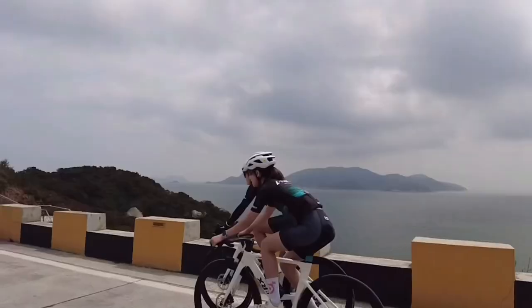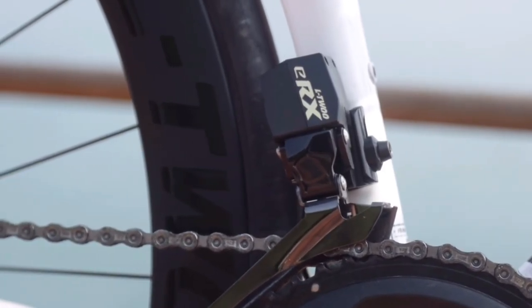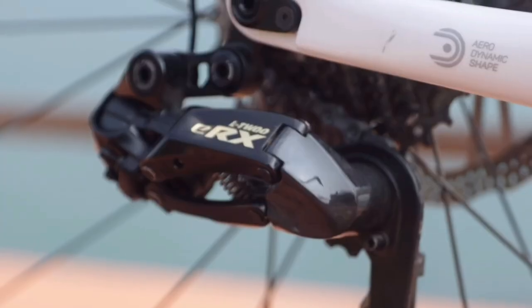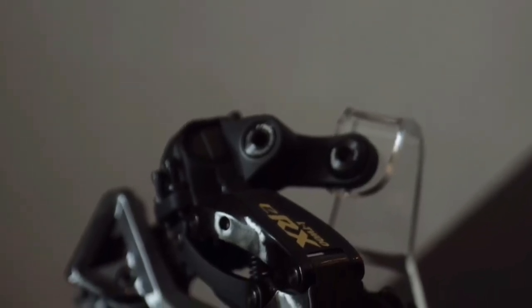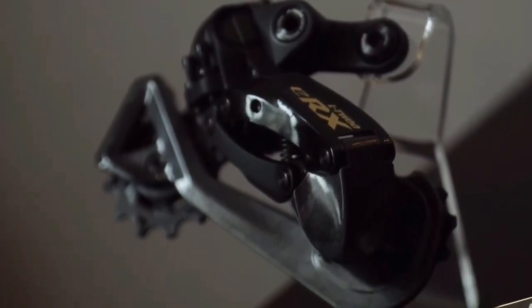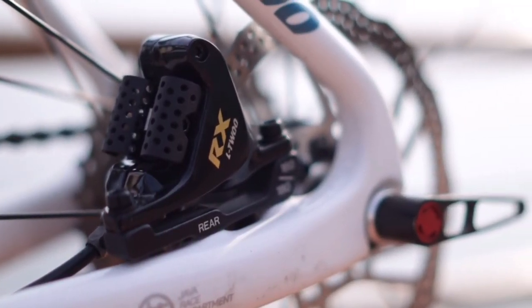This is just like an upgrade kit, or L-twoo calls it mini groupset. The kit consists of the wireless shifters powered by 2 CR2032, rear and front derailleur, rear and front flat mount hydraulic disc brakes. It doesn't come with the rotors, an internal battery, wires and cables. The way it works is that the brain of the system, which is the rear derailleur, communicates with the front derailleurs. The shifters are wireless, and the battery that is hiding in the seat post, rear and front derailleurs all connected together with a wire.